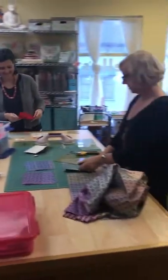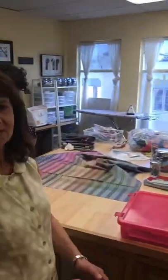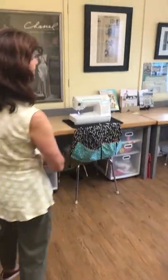And now we have a group of friends making chickens. So chickens at the studio are a rite of passage. But anyway, so here's my studio. So I have sewing machines set up. And when people come to my studio, I like them to feel like they've walked into their own studio and that they're free to have access to all the supplies and the notions and everything that they need.